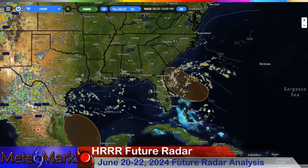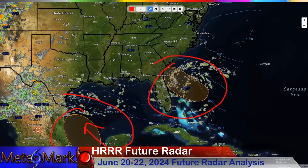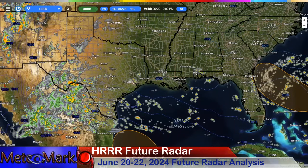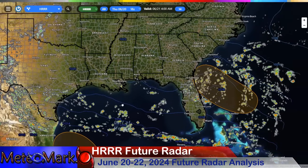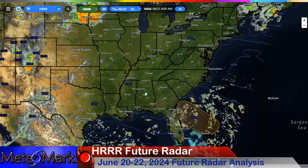So if we continue here with our HRRR future radar, you can see what's going on. We're going to be watching our Invest 92L system here and our other tropical disturbance that's going to be emerging from the Yucatan Peninsula into the Bay of Campeche in the southwestern Gulf of Mexico. Now you can see all that rainfall with Tropical Storm Alberto way off here into northern Mexico and extreme western Texas. You still have these feeder bands all the way from the Bahamas, and it's crazy. You actually saw coastal flooding as far northeast as Alabama and Mississippi.